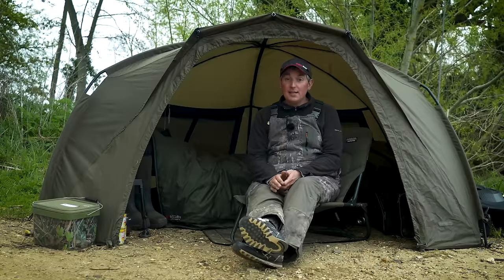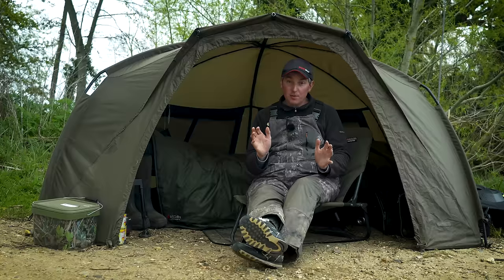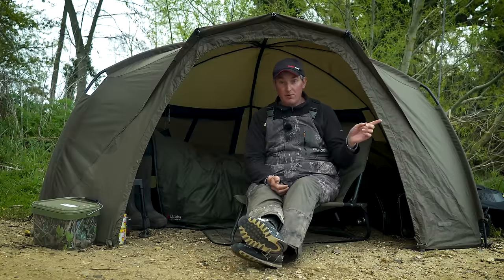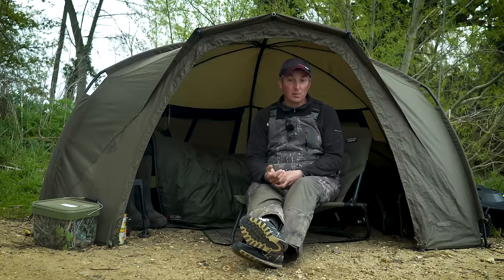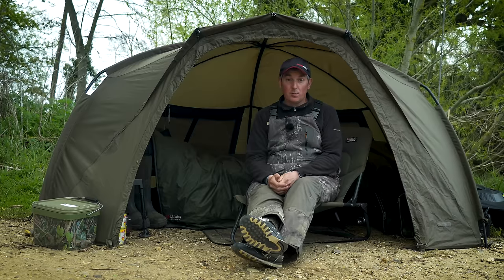So I like to use a leader. I use Fox submerged leaders in 30-pound to protect that last metre of my mainline on those aggressive gravel bars. Quite often they've got things such as zebra mussels on them, and if you hook a big bream and he swims down the back of the bar, that protects your main line.